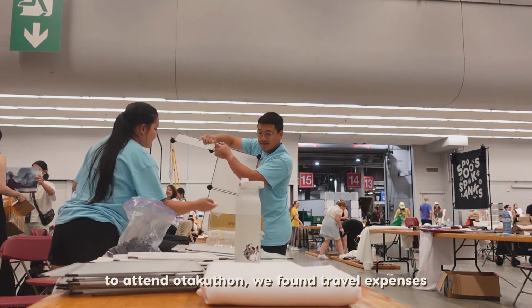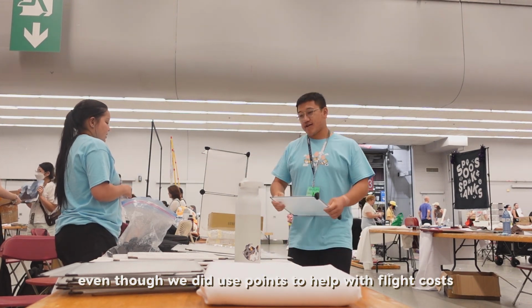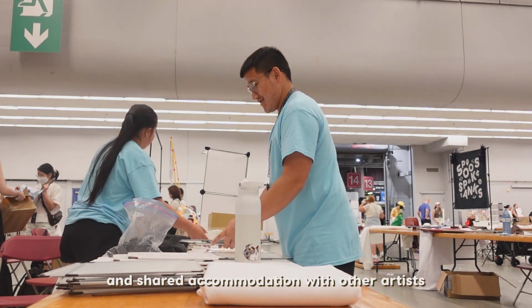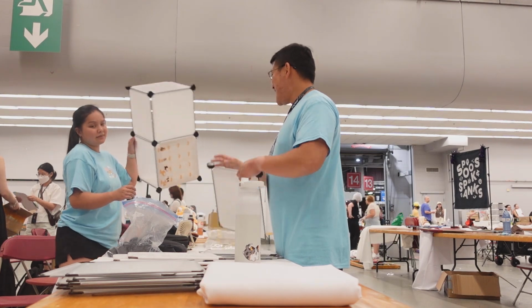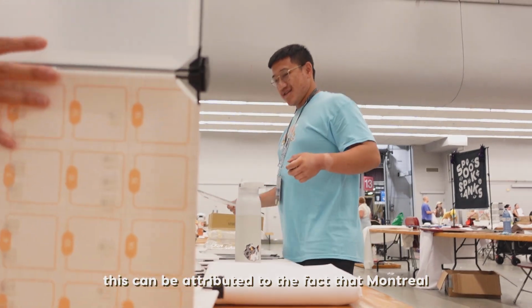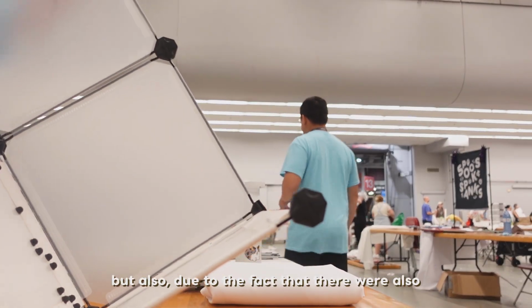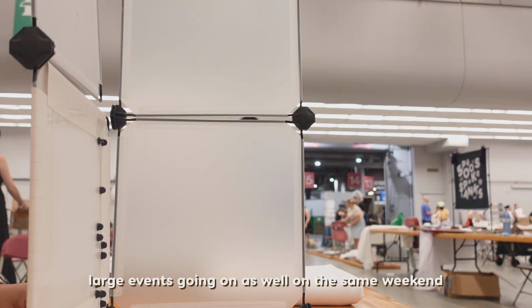To attend Otakuthon, we found travel expenses significantly more than our other events. Even though we did use points to help with flight costs and shared accommodation with other artists to keep expenses low, we still found it to be one of our more expensive shows. This can be attributed to the fact that Montreal is a larger city and also considered a tourist city, but also due to the fact that there were other large events going on on the same weekend.